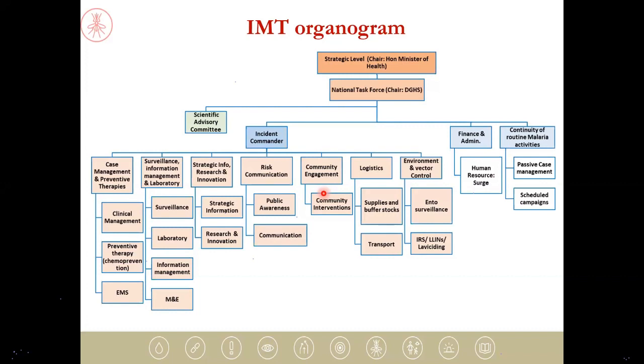Then logistics: supplies and buffer stocks, transport. And then also environment and vector: indoor surveillance, indoor residual spraying, long-lasting insecticidal mosquito nets, and larviciding. I already spoke to this. So this kind of organogram is what we expect the districts to replicate as they form their district task forces.